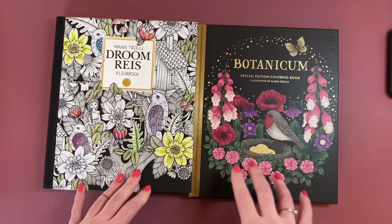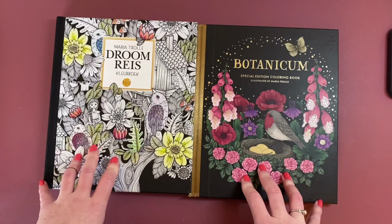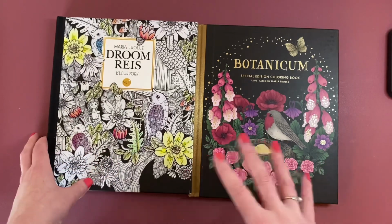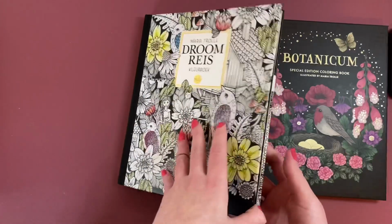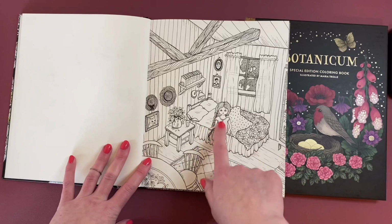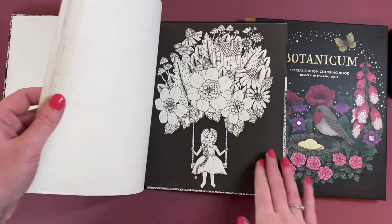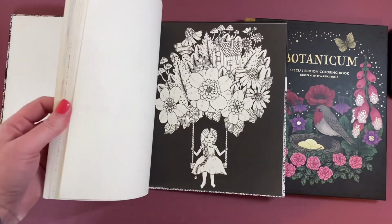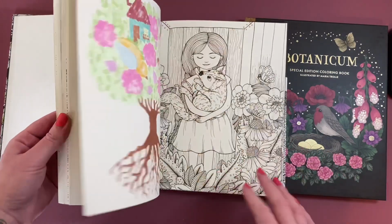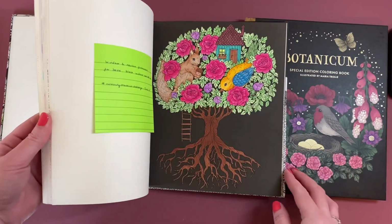Again, these books are really detailed books. Some of the pages are a bit simpler, some are really detailed. But the Dream Reese, this little girl features throughout Maria Trolle's books. You'll see some black backgrounds as well. Some of the cream, it's like a creamy colour in these books, the backgrounds, the paper.